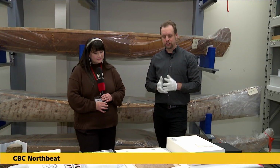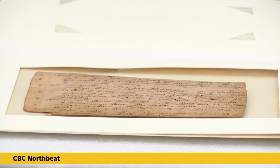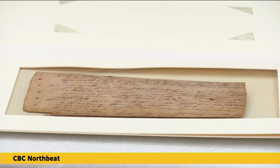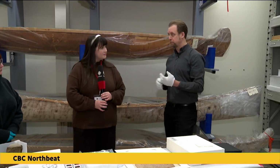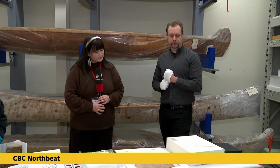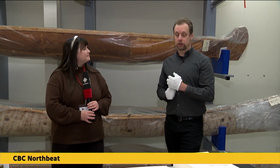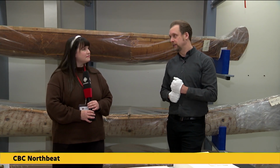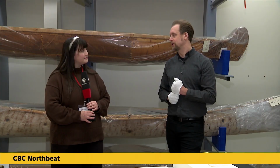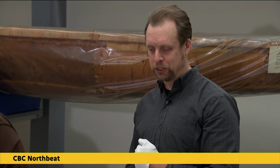So this is a journal written on birch bark. Oh my gosh. Yeah, you can see that we have some birch bark canoes behind us. Having pieces of birch bark like this was pretty common in the fur trade for repairing canoes, because this is what they would have traveled with. So it's not only an archival example of the daily activities at this post, it's also a unique artifact in the sense that it was not written on paper, but on birch bark. So this is a pretty special thing.